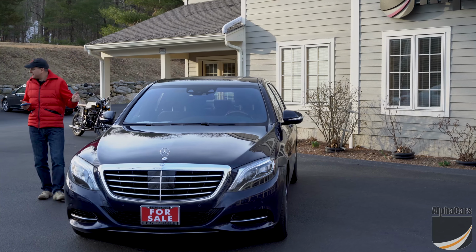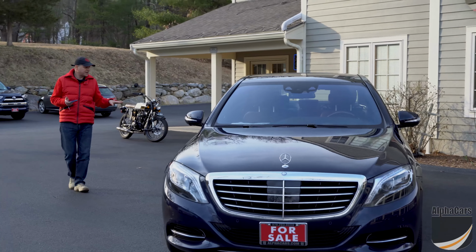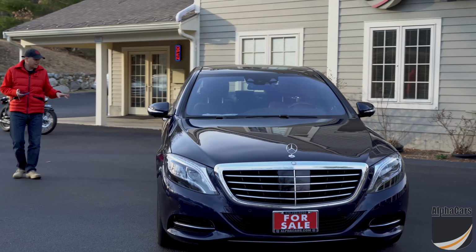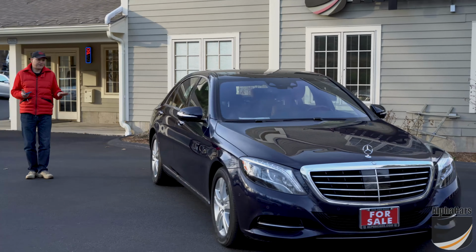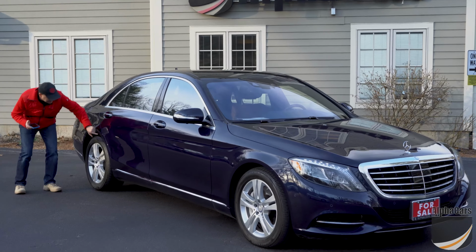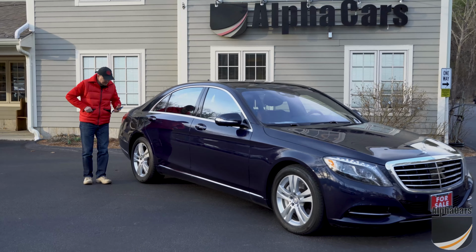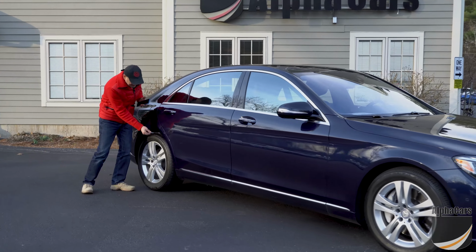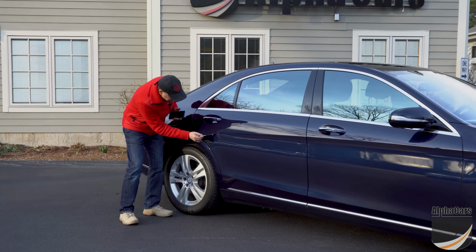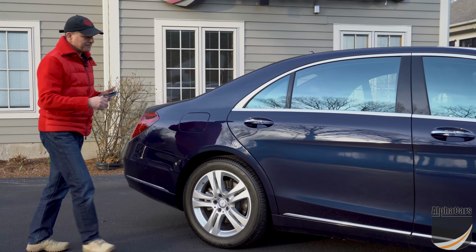Let's keep going around the vehicle, and I'm going to comment on the right side of the car, and it's going to be very, very simple. There are practically no imperfections. I am looking at something tiny that our detailer can address. There's a tiny little scuff right here that we're going to put on the list, and there's another one here, and it's not in the paint, it's on the surface. It will clean right off.